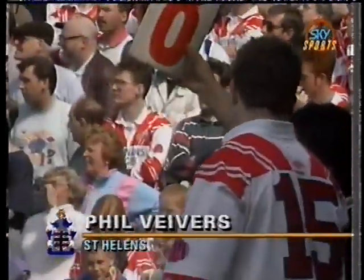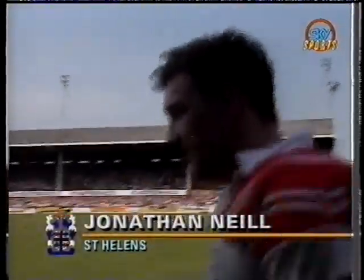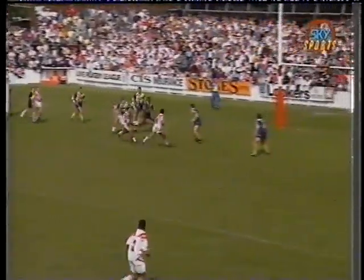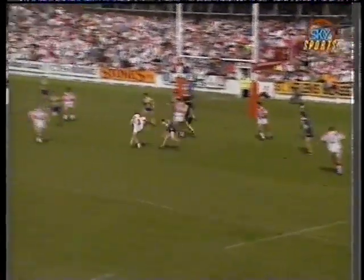Leeds under a lot of pressure. That's the second time that Tate's had a lot of problems with a little kick through to him. Phil Vevers is about to come on for Jonathan Neal. Jonathan Neal, who was receiving treatment an hour before the kick-off on a foot injury. And Vevers, the only survivor from the last Premiership-winning side for St Helens, tried from full-back against Hull Kingston Rovers in '85. But St Helens looking to score here with Connolly.